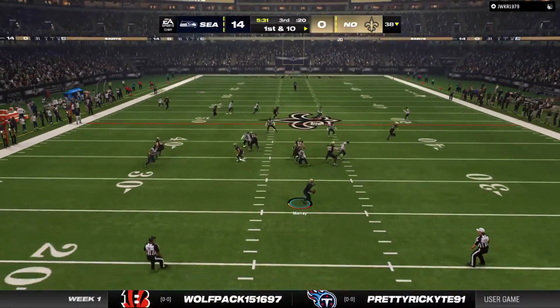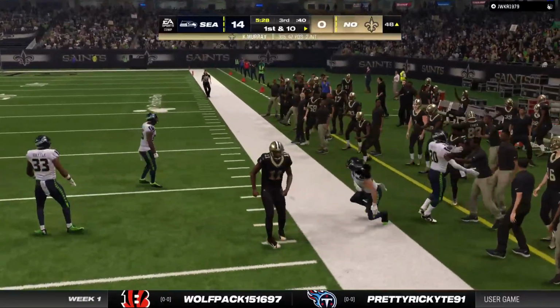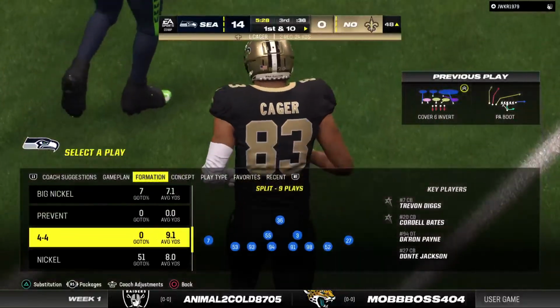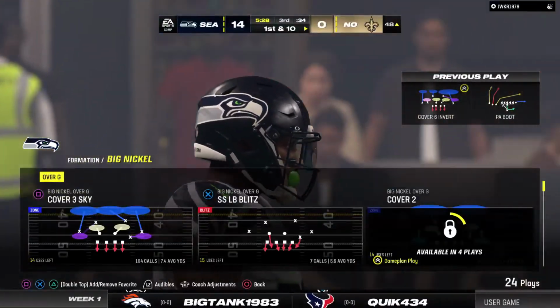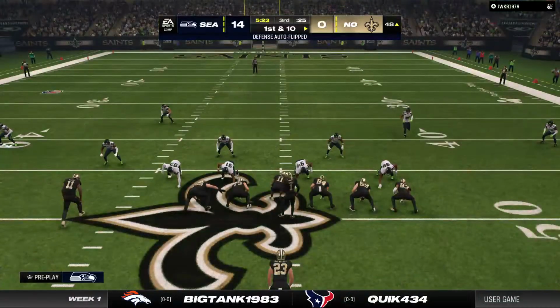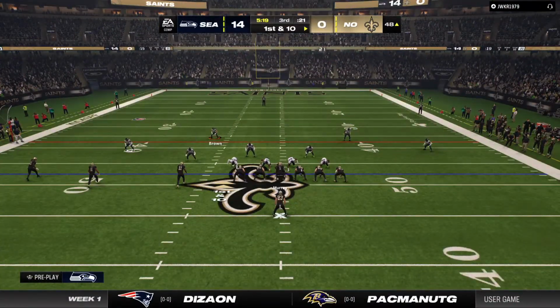Play action. Now it's Murray. Into space at the 45. He'll take this to the other side of midfield before going out of bounds. He'll get 15 and a Saints first down. A couple of first downs right in succession, and this is an offense that could really use a good drive, and they're off to a fast start here.